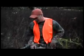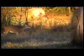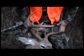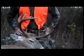in a ground blind, and we sat there for 2-3 hours and did good. Had some does come out, and then this joker, he just come out of nowhere. Did you look at the fur on this deer? Shooting a 240 grain hollow point sabot. Got a little worried though, I'll tell you folks.